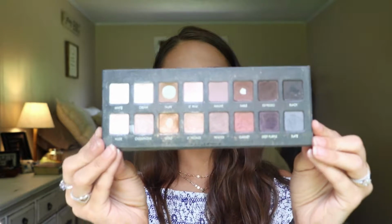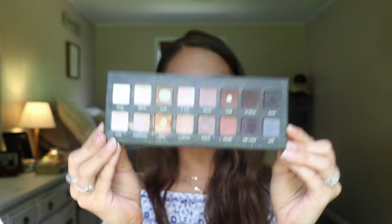As I was saying, I have quite a few Lorac palettes. I have the Lorac Pro 1 and 2. I really want to get the Lorac Pro 3, but I just haven't yet. I've done wedding makeup a couple times, and this is the palette that I always take with me because the mattes blend out beautifully, and the shimmers are just perfect enough for a wedding day. They're not too in your face, but yet you can still see them, and they're still extremely beautiful.